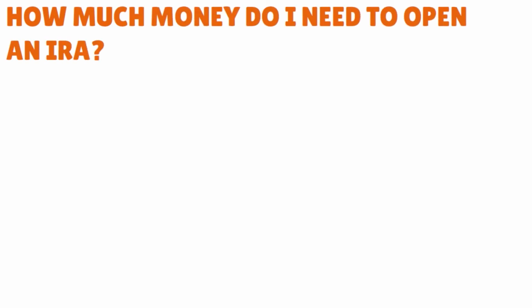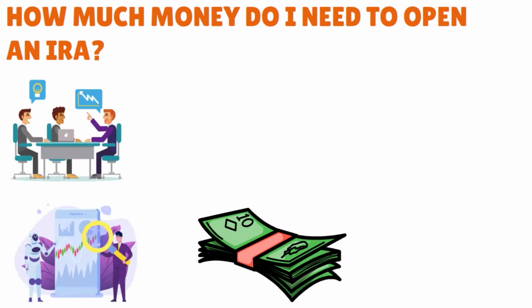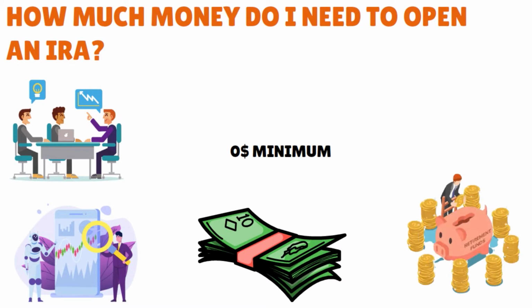And how much money do you need to open an IRA? This is a very important question. Many discount brokers and robo advisors have $0 minimums to open an IRA. You don't have to spend $1,000. The thing here is that the tax perks of investing in an IRA start only when you start contributing money to the account, right? You don't need to come up with your full contribution all at once, so don't worry about that.